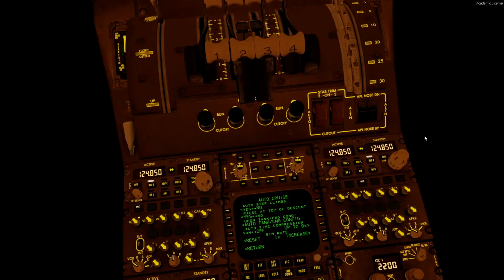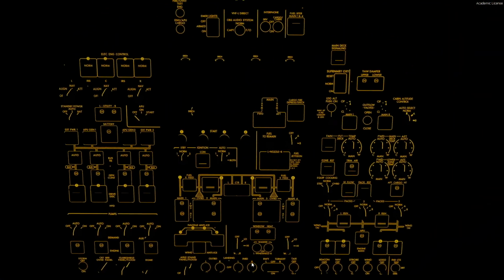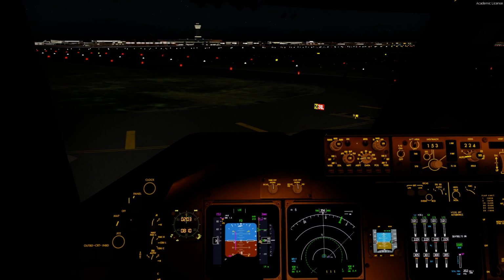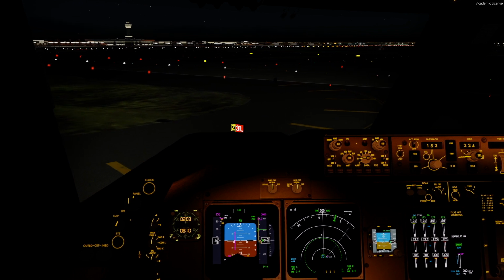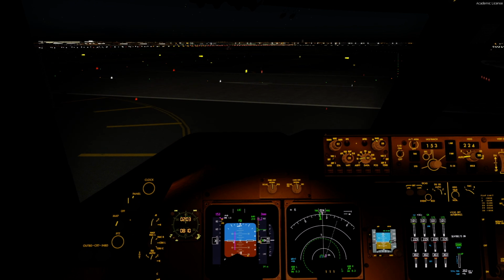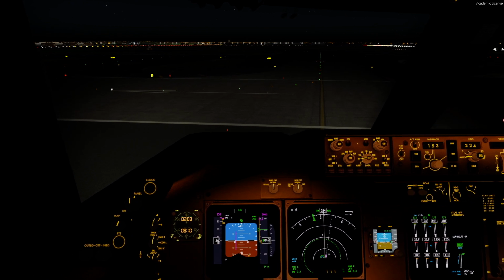Alright, transponder goes to standby, and now some lights. I like to keep some lights there since it's really dark outside. And now I need to check the taxi charts. Okay, now we're on taxiway Zulu, and then after passing 31 left, we will have a left-hand turn on Juliet.